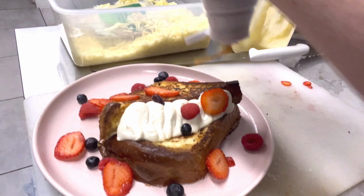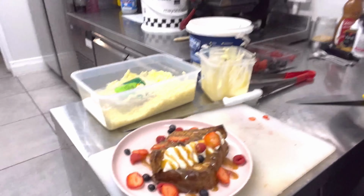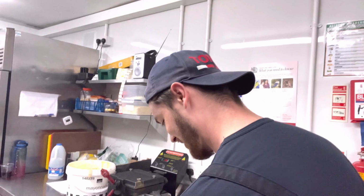I can see some food being prepped at the moment. Is this one of our dishes? What is it that you're making over here? French toast. Classic French. I think we've had one of these, haven't we? Yeah, you have one of those. Is this one of the chefs? Yeah. How are you, chef? I'm good, thank you. How long have you been doing this for?